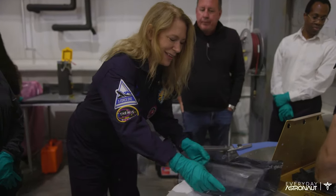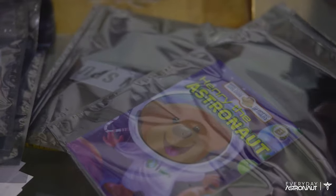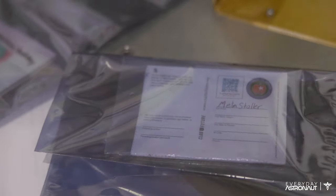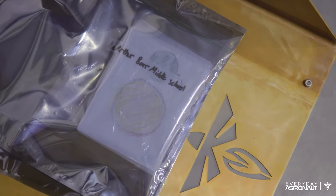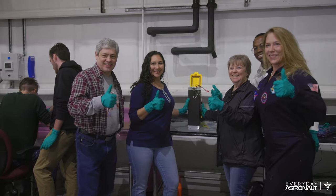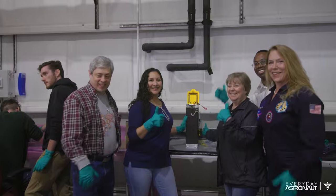I'm looking forward to the Serenity 4, 5, and 6. I want to see what those are going to look like and what experiments the students are going to bring. We want to give them the opportunity to put that on orbit and do something amazing. We are up and running between the teaching, the launching, and the receiving and analyzing and presenting of the data. And it's like we have our own space program for teachers.